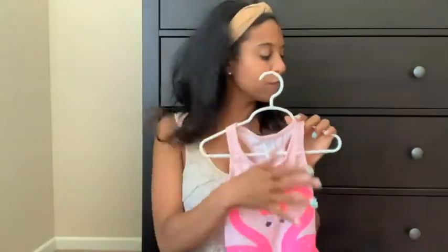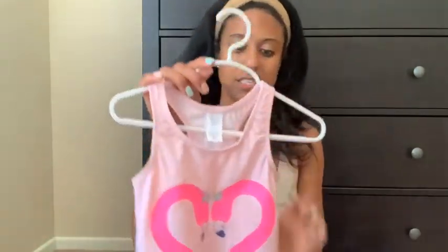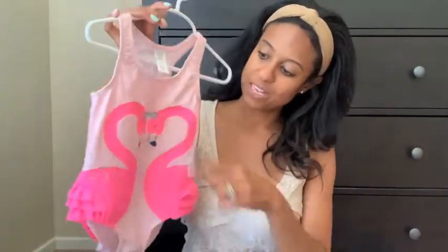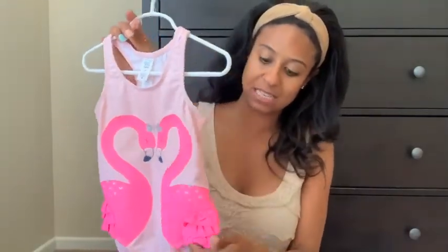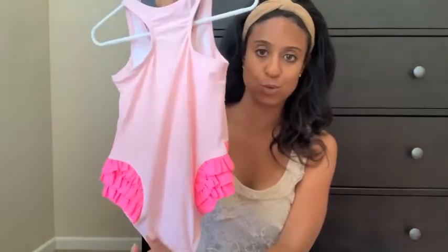In all of her clothes, we do 3T, like I said. The PJs, we will do 4T, and then swimsuits, I also do 4T, which they'll probably last until next year. But I just thought this was really, really cute. And it has a little glitter. You guys know she likes the glitter. She likes the ruffles and all of that stuff. And I just thought it was really adorable.